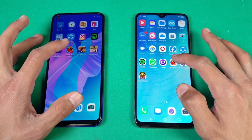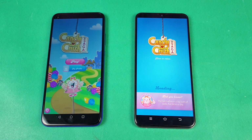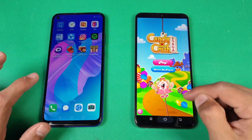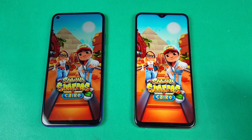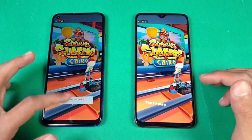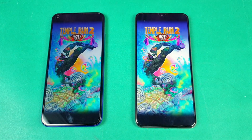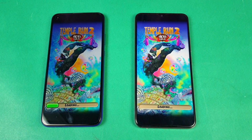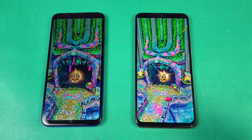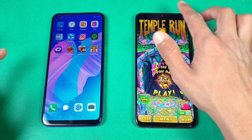Let's see some game applications, and first on the list is Candy Crush Saga, launching at the same time. The display quality is also much better on the Vivo Y19 according to the viewing angle, and you can see the Huawei Y7p is again faster there. Let's open up Subway Surfers, and that was exactly the same on both phones. Very shocking result. Temple Run 2, boom. Seems like the Y7p is again faster there, just a tiny bit faster than the Vivo Y19, about a 1 or 2 second difference between the Y7p and the Y19.